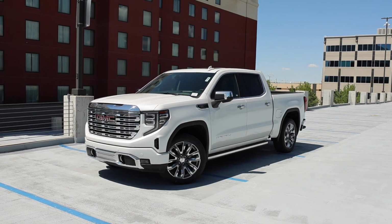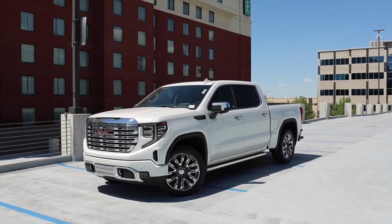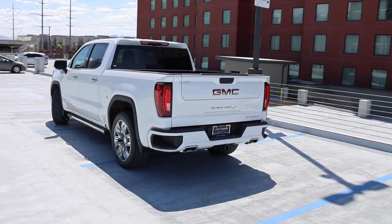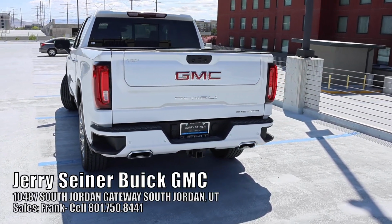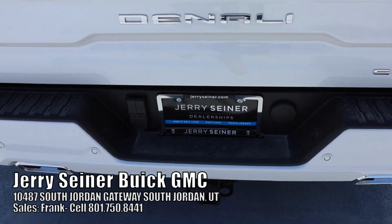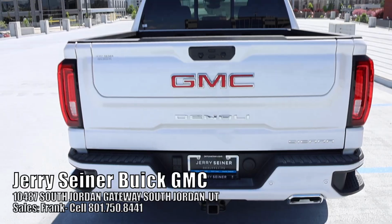This is a 2025 GMC Sierra 1500 Denali. And this is the one truck Ford does not offer. I borrowed it from Jerry Seiner GMC here in South Jordan, Utah. Be sure to ask for Frank. Let's go ahead and check out the window stickers so you guys see options and features on this build.